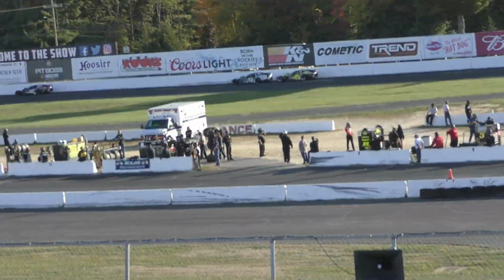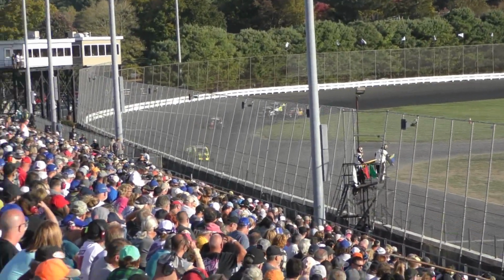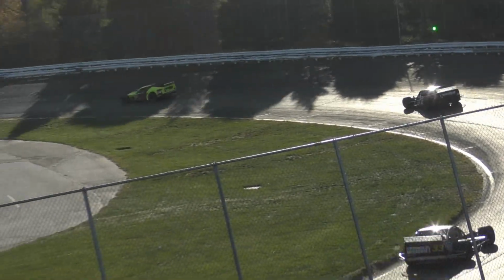There's no question about it. They continue to rumble down into turn 3. Colby, again, right there on the back bumper. Bonsignor backs out of it just a bit. Back on the throttle. Colby right there. 137 now of 150.